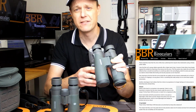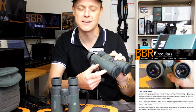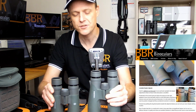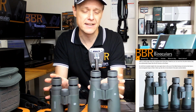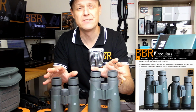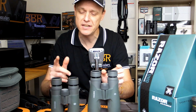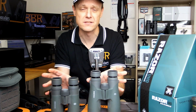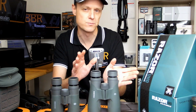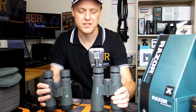And this is because they've completely changed the optics inside them, and it actually uses a different design of roof prism. So, a bit like the Vanguard example, these should be looked at as different binoculars now. And indeed, Vortex themselves have changed the name slightly. So it's the Razor UHD compared to the HD. And Vortex still produces both models side by side, so you can purchase one or the other. This is also quite a lot more expensive than the HD now.